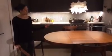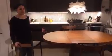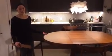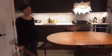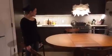But I would say definitely don't buy a huge 12-person rectangular table if it doesn't fit in the space just for that one time that you might be entertaining 12 people. I think there are other ways to do it, but anyway, that's just my little tip on that.